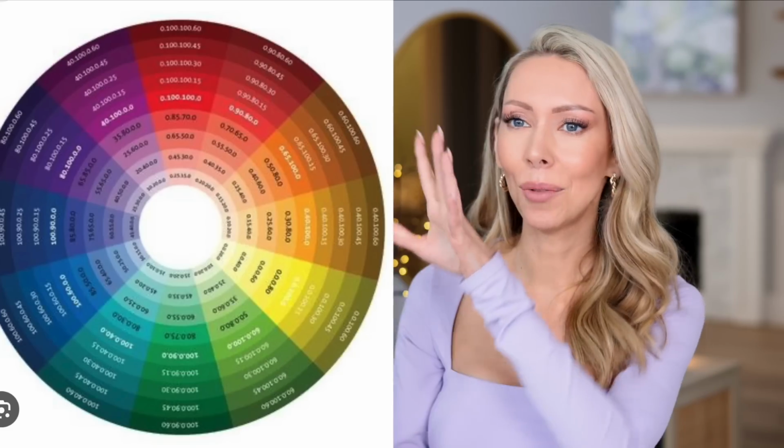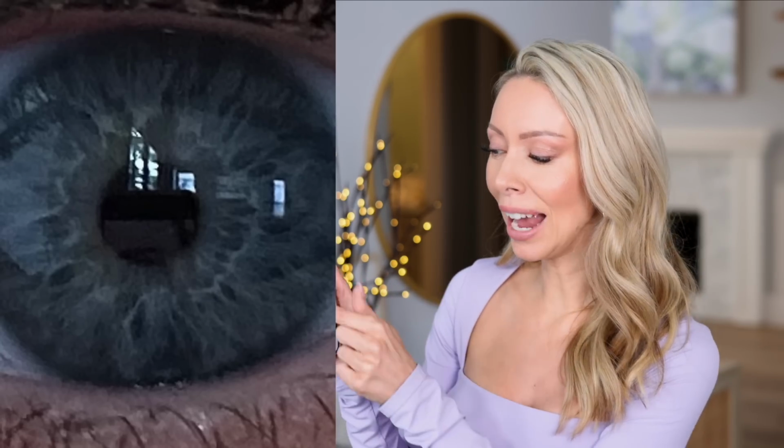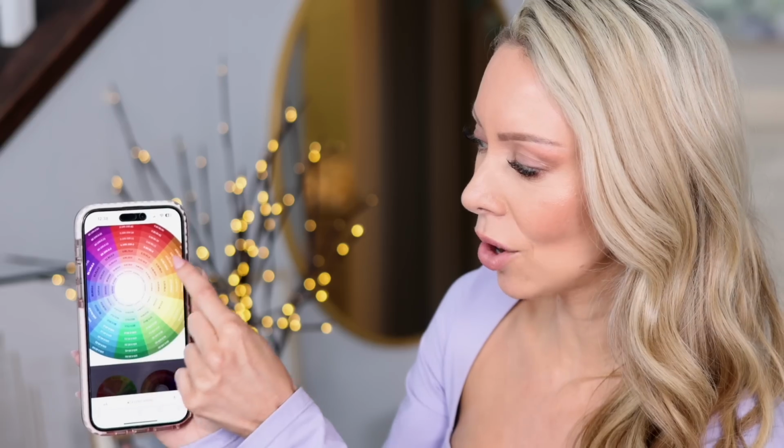So first thing I want you to do, get out your phone and do a Google search to find a color wheel. Then I want you to go in natural light and take a picture of your eyes. Zoom in so you can really get a sense for the color of your eyes and find the closest shade match to your eye color on the color wheel. Then I want you to go directly across on the color wheel and find the opposite color, so the contrasting color, and you do that just by going right across. So for me, it's these orange tones.